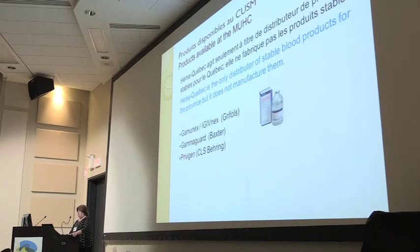Now, IVIG comes from Héma-Québec. They're responsible for the security and safety of all blood products. They're the only ones that will distribute these stable blood products, but they don't manufacture them. They're manufactured by specific companies. So they've chosen the companies that they feel have a good reputation, have high standards of producing the products, and have been around for a long time.